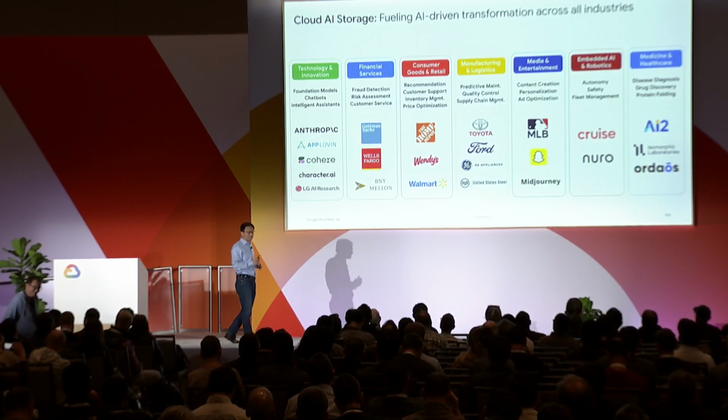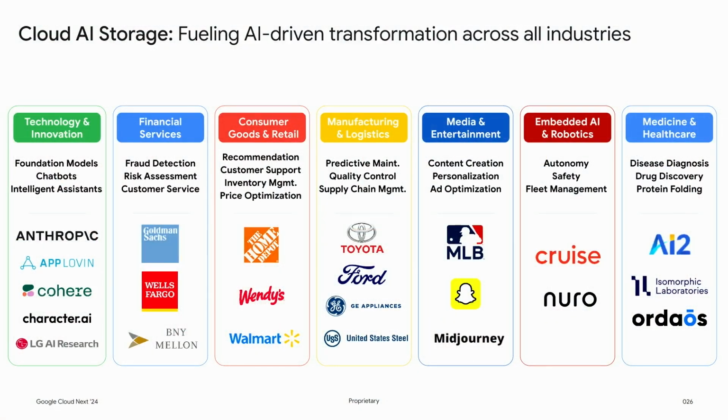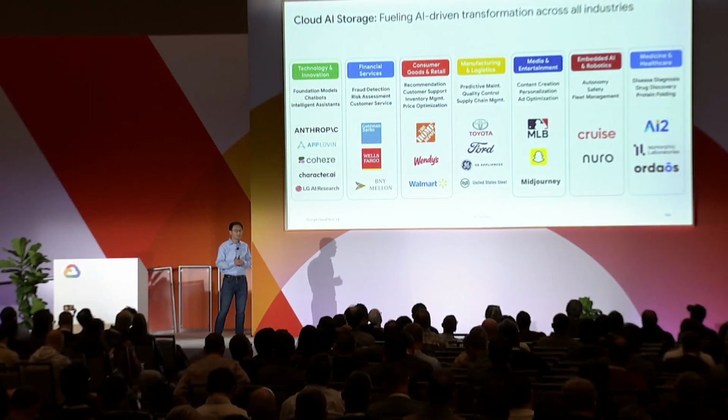What I want to say is that if you want to experience the same cloud AI storage Toyota has been able to experience, if you want to get to the same performance and with the significant savings Toyota has realized, come to Google Cloud to check us out. Cloud AI storage today is not only available to Toyota, it has been powering a lot of the AI transformations across industries. I'm not going to go through the list of customers who have been using and benefiting from cloud AI storage today, but I encourage you to take a look at it and give it a try.